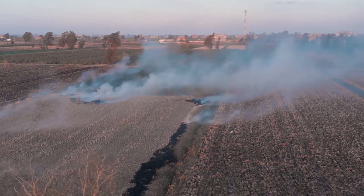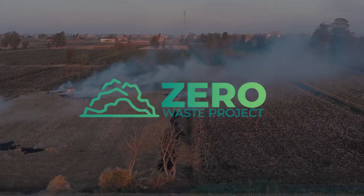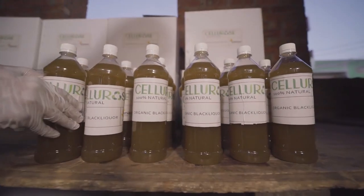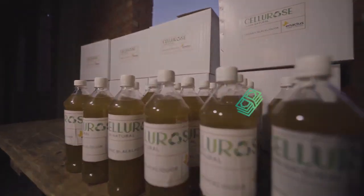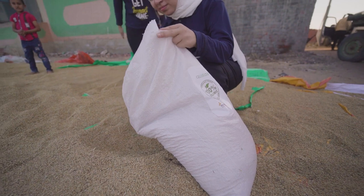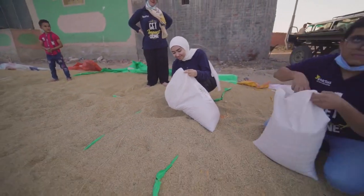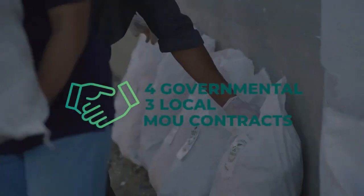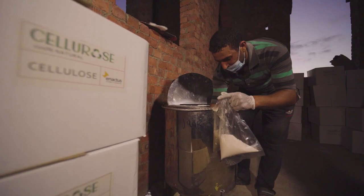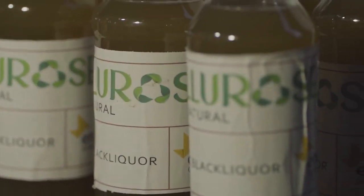Project Cellulose also prevented thousands of kilograms of waste from being burned, ensuring zero waste through this project and working towards ensuring the safety of our ecosystem, and generated a total revenue of over $100,000 in just 4 months. We care about the impact we make, so we had to ensure sustainability by signing MOU contracts with 3 local and 4 governmental entities to buy our fish feed, cellulose, medical gowns, and fertilizer, ensuring a continuous cycle of supply and demand.